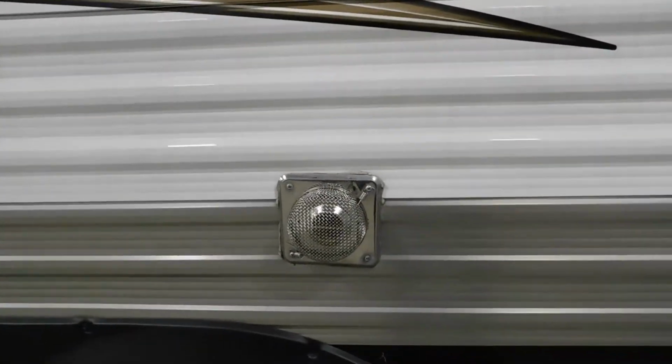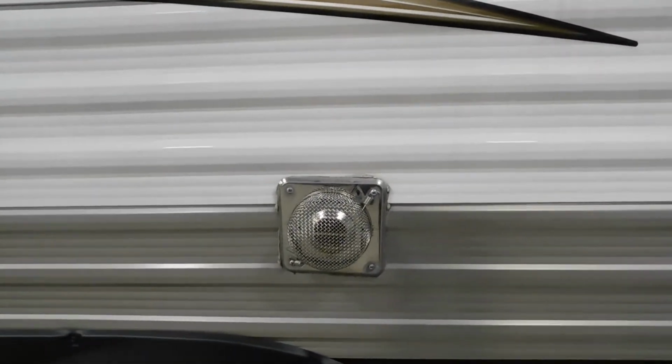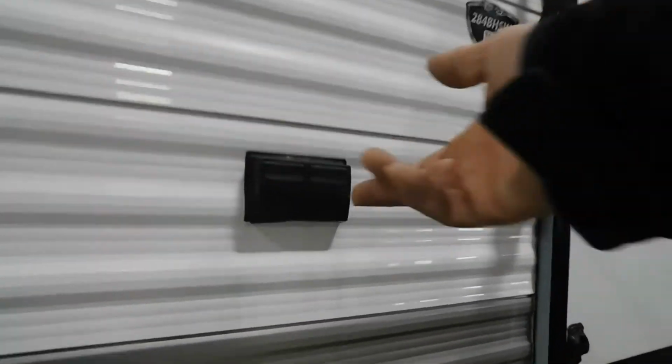To the left here is a furnace heat release. If you got your furnace on, steer clear of that. It'll get rather warm. There's access to the back of your fridge and a vent for your microwave. You have a couple of 110 plugs out here.